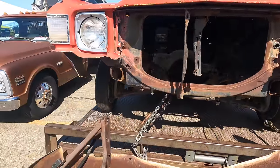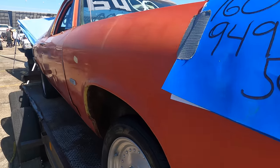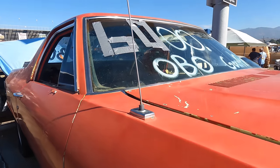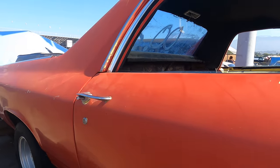El Camino project. It's to be a 71. If you're sure, I think it says 6,000, right here, for sale sign and duct tape.